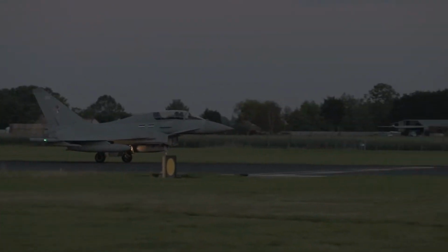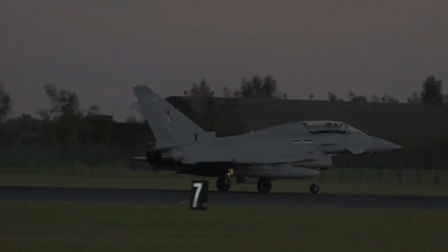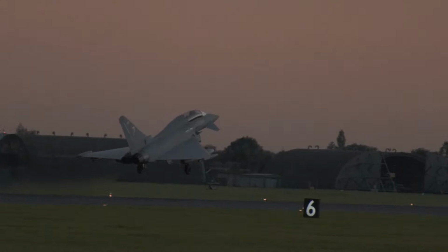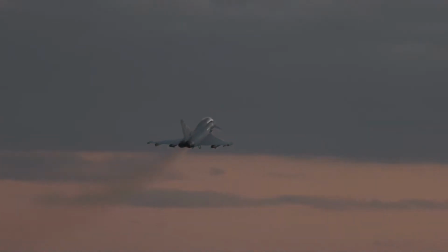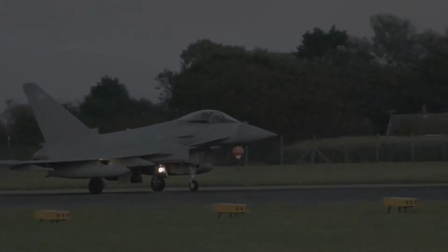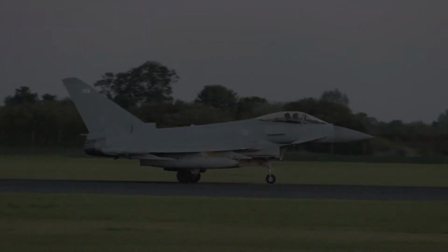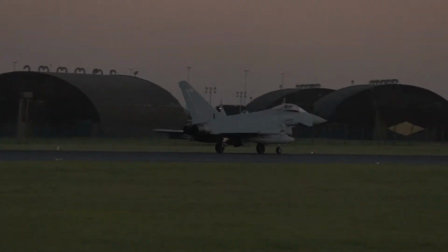So after these guys taxi past, you'll see that it's getting darker, and then hopefully we'll get it. They don't use afterburners. We didn't get any afterburner shots, unfortunately. We stayed there for a while until it got dark. It was pitch black. I struggled following the aircraft like I normally do.